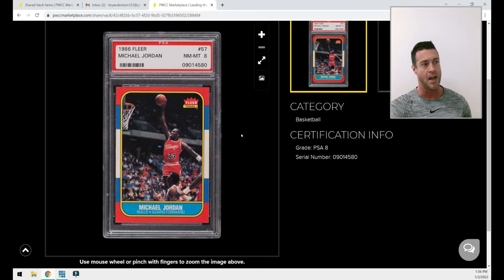And I anticipate one day I will move one, two, or maybe all three of those PSA 8 sets when the time is right, and the Jordans will go with it, including the stickers. And so all of my Fleer sets have stickers. If you don't have the stickers, then you don't have the set. That's just my opinion. So this is the one loose PSA 8 Jordan.